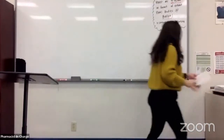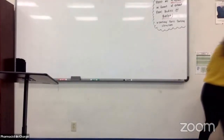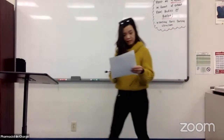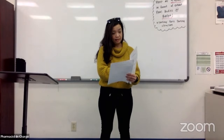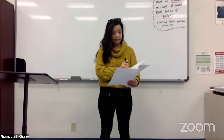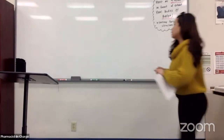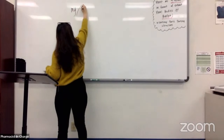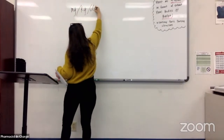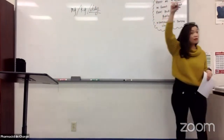Moving on. Next topic. This is what I'm talking about when it comes to the minimum and maximum. Not yet. The next page. Yes, page 4. Okay, let's do this. Milligram per kilogram per day, mg per kg. This is important because it's per day, not per dose.